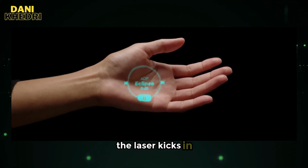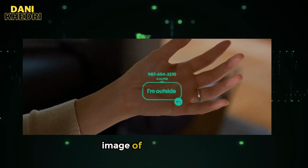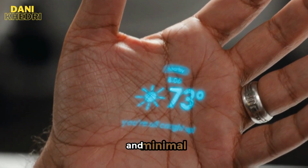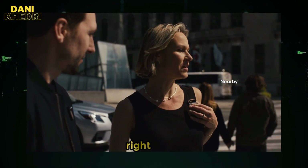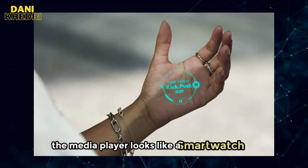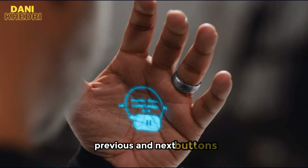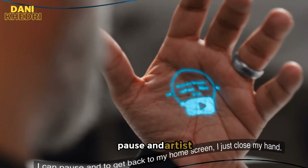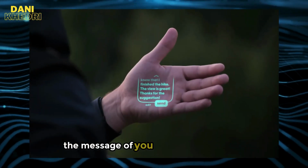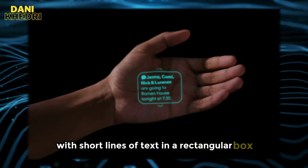Stick your palm out and voila. The laser kicks in, displaying a sleek user interface that's basically a spitting image of a smartwatch. Big buttons, 3 or 4 lines of text, and minimal controls in a top-bottom left-right layout. You've got the gist. The media player looks like a smartwatch too, with a circular progress bar, previous and next buttons, pause, and artist, title, and timestamp info. The message view is all about scrolling, with short lines of text in a rectangular box.